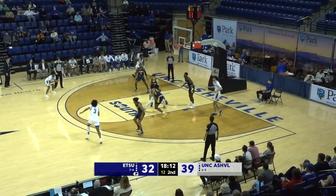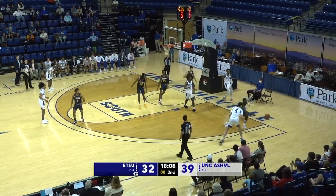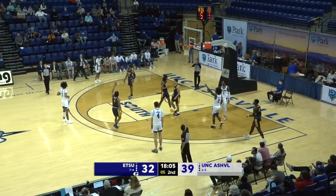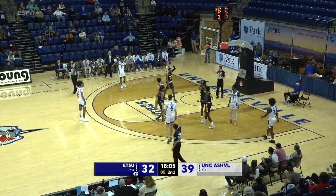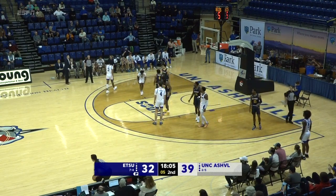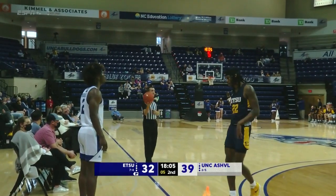Battle driving into the lane, gets in trouble. Underneath the basket, swatted out, saved in, but a foot on the line with five on the shot clock. It'll be Asheville's ball. This is the exact scenario last possession. Stephanie was able to get to the rim and score, but again, five on the shot clock, as Matt mentioned.